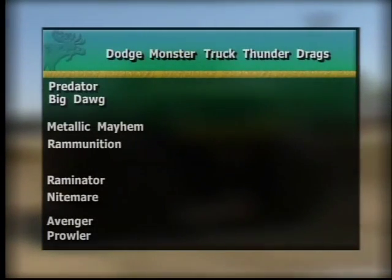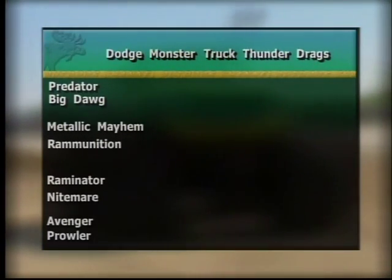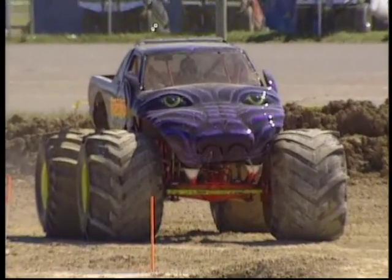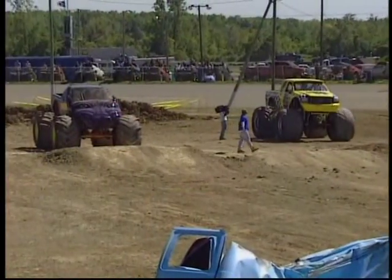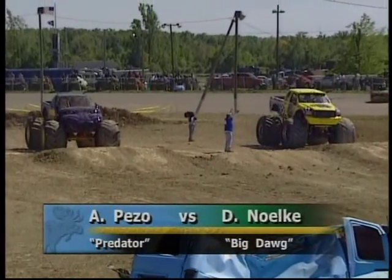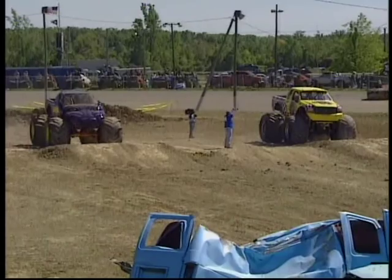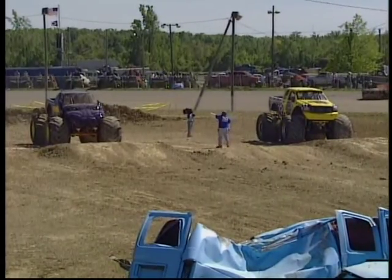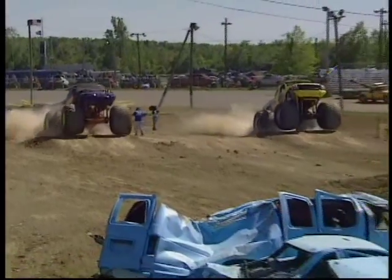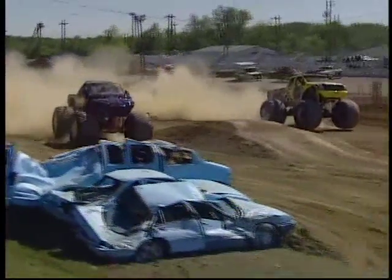Well, we can see the matchups, and the one that's going to start everything out will be the Big Dog, and that is Doug Noelke. Well, he's taking on that point leader, Alan Pezo. Predator, as you see there, a unique-looking machine as it stares at you. The Panther body. And he's up against that Big Dog Ford. Big Dog Ford in the far lane. And Predator really is, Rick, one of a kind, but boy, does he have his work cut out for him today.